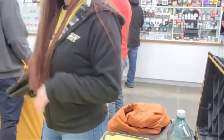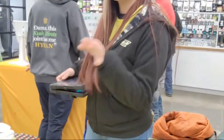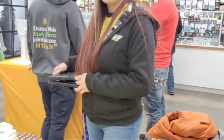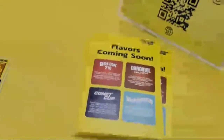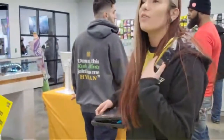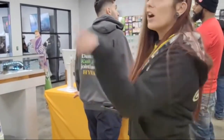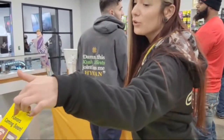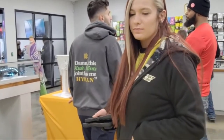Oh, edibles? Oh, okay. 50 milligrams a piece, you get 2 in a pack. So 100 milligrams total. What's the price point? I don't know that. I'm just marketing. I'm not selling. Oh, so they're not out yet? They are out, not these flavors. These are new. We do have 6 flavors already out.